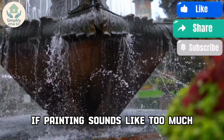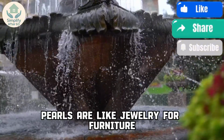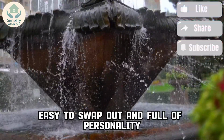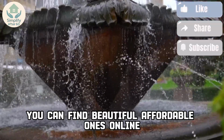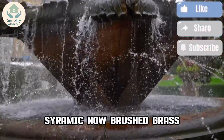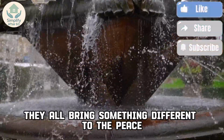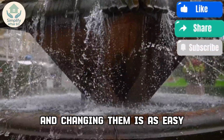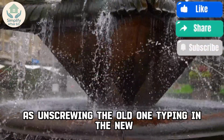If painting sounds like too much, consider changing the knobs. Drawer pulls are like jewelry for furniture: small, easy to swap out, and full of personality. You can find beautiful, affordable ones online or at local hardware stores. Ceramic knobs, brushed brass, crystal, or even wooden ones, they all bring something different to the piece. And changing them is as easy as unscrewing the old one and tightening in the new.